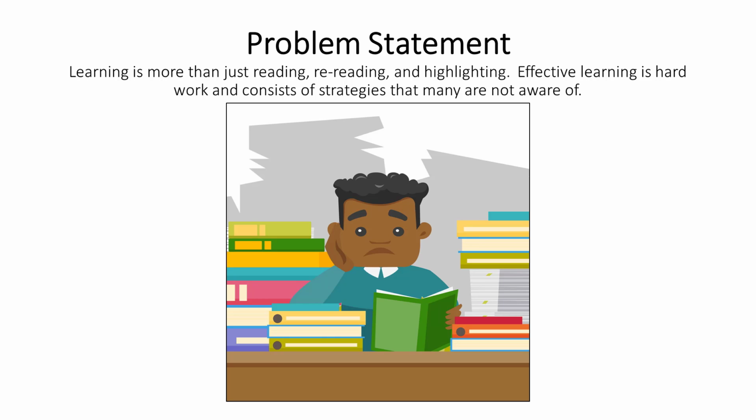Effective learning strategies are not obvious. They require significant work and time. However, once learned, these effective learning strategies will help you to retain important information, not just for a test, but for the rest of your life.